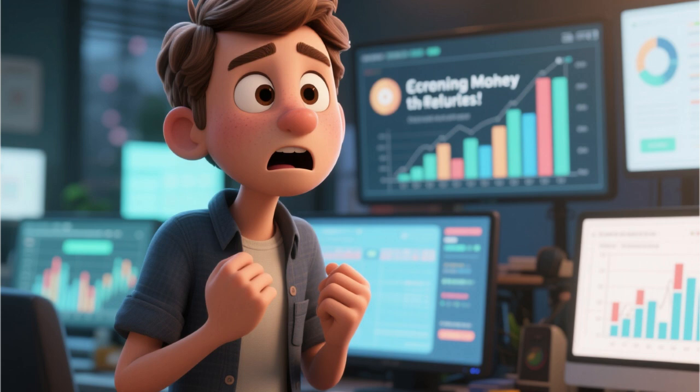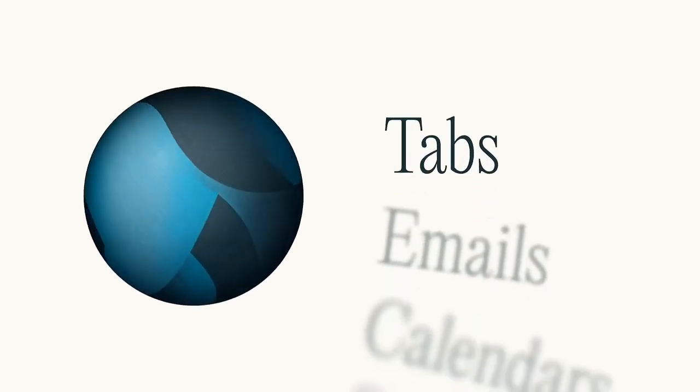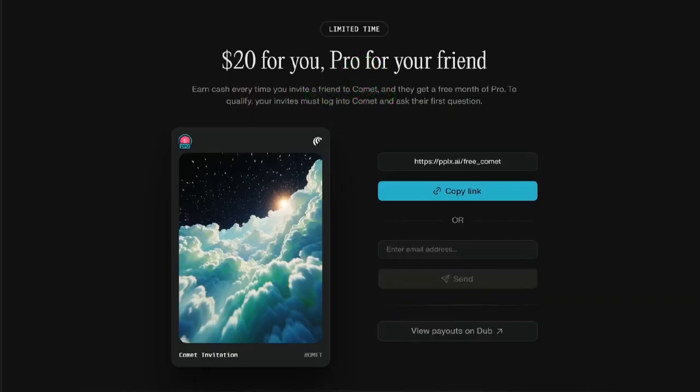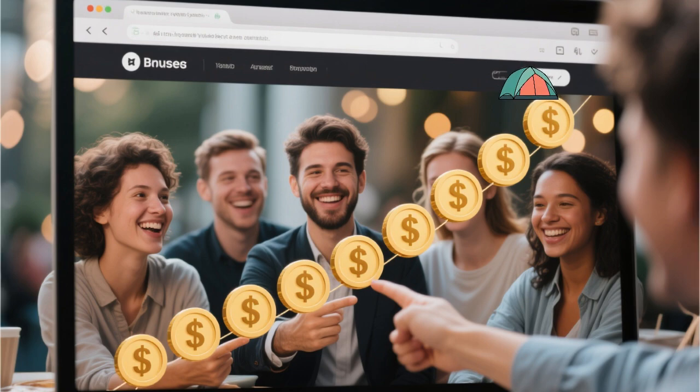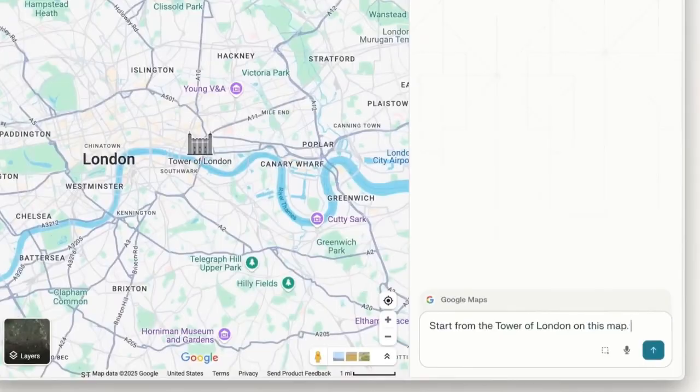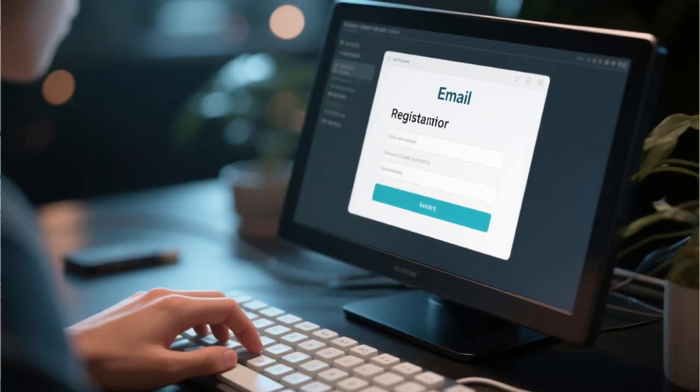Wait, you can actually earn $15 every time someone downloads a browser. This is from Perplexity. Let me show you how. Perplexity just launched Comet in a browser. Originally $200. Now completely free. And they're paying you up to $15 for every friend who downloads it. No limit on referrals. You need to register using your email only.